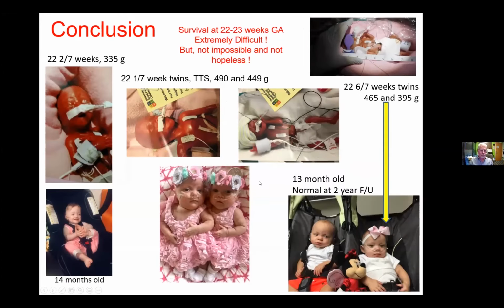So in conclusion, I would say survival is extremely difficult. I don't think it's impossible. I don't think it's hopeless. I remember when this baby was born, this was a 22 and 2/7 weeker. Again, this would be SGA, 335 grams. This mom was on methamphetamine, so it was not a great social situation or in utero environment. I would think this is impossible with this degree of gelatinous skin.